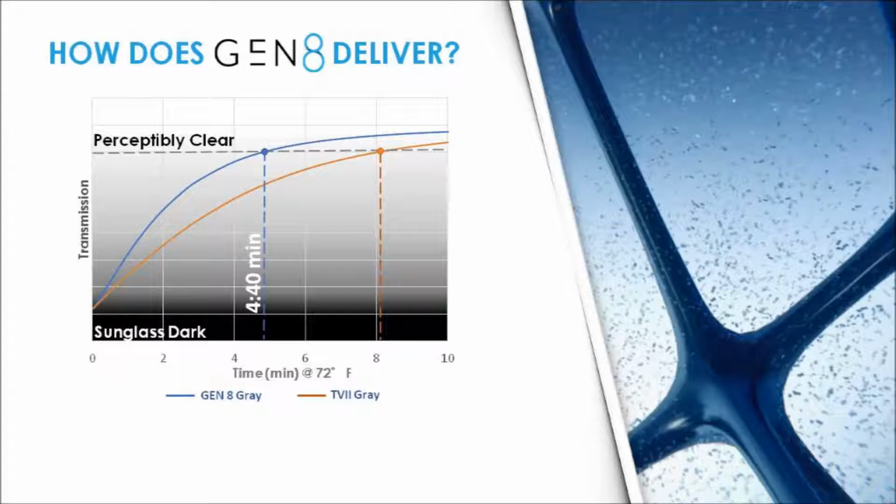This is the revolution of Gen 8. It is truly a sunglass lens outside and a dress clear lens inside. And it goes between those states virtually instantly when I go outside and within 5 minutes when I come back inside. This is the performance consumers want from their lenses, and Gen 8 delivers it.